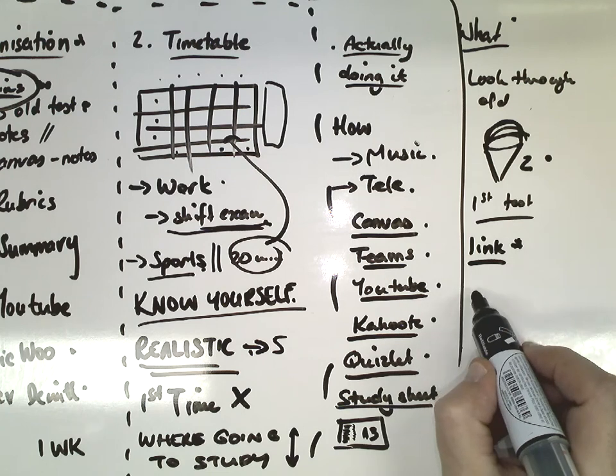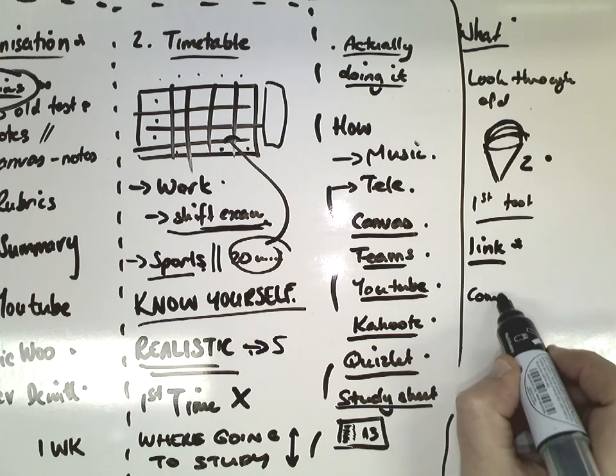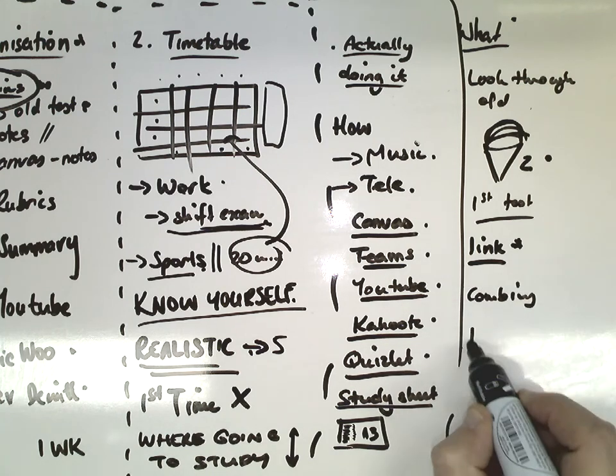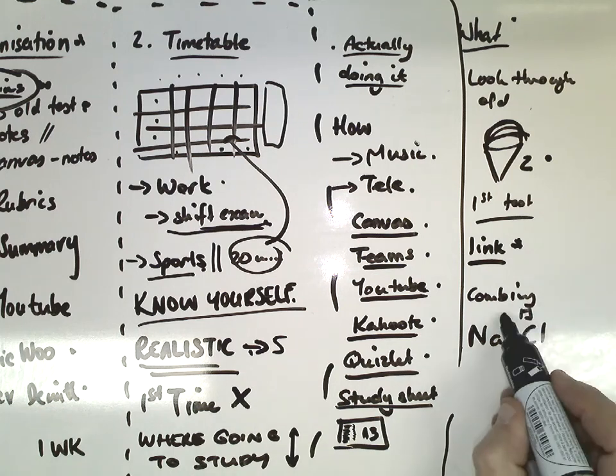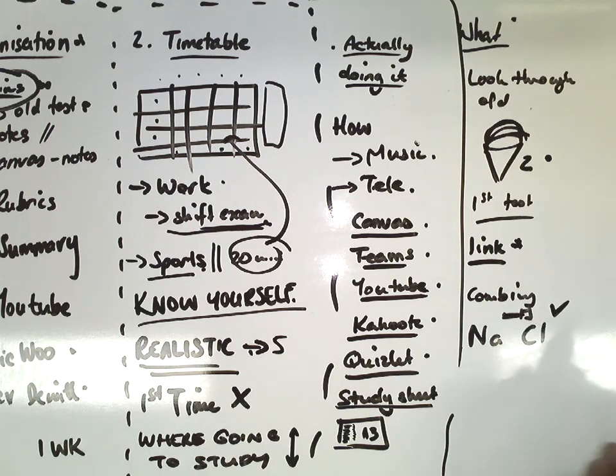So if you remember combining ions. Do you remember when we had sodium and we had 1 electron and chlorine only had 1 space for an electron? That is a guaranteed thing. If you don't know that, you're not going to do very well in the chemistry section of your science exam. It is a guaranteed thing. We studied it so much.